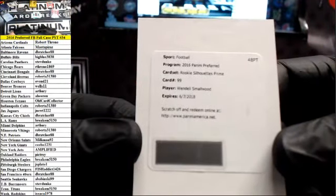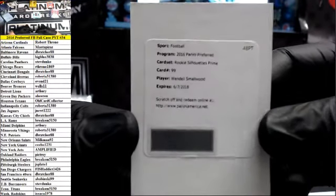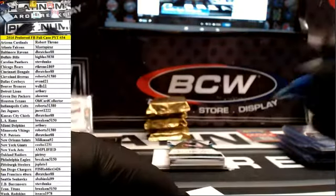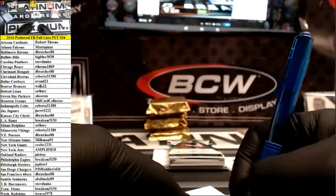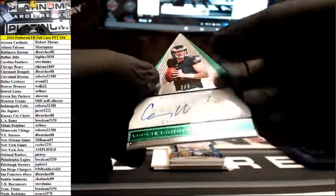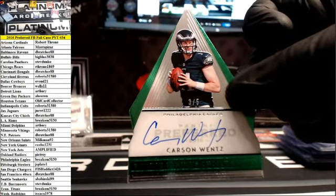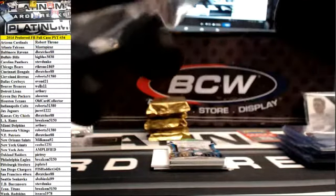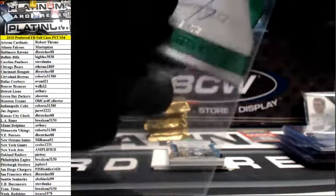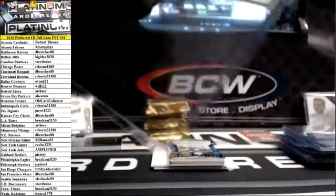All right, we've got rookie silhouette prime, Wendell Smallwood for the Eagles. Break them, 51-50. And how about an Eagles hot box? 3 of 5, Carson Wentz auto. Break 'em! Eagles hot box. Good old Smallwood redemption.